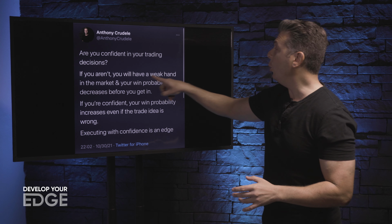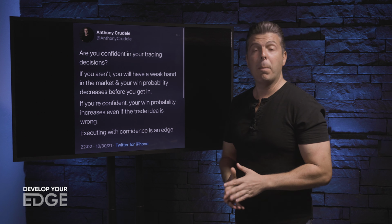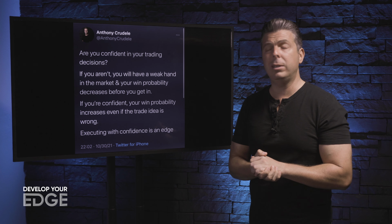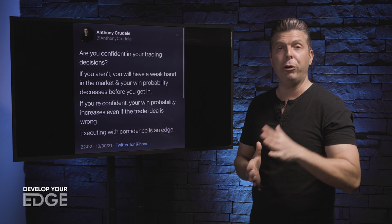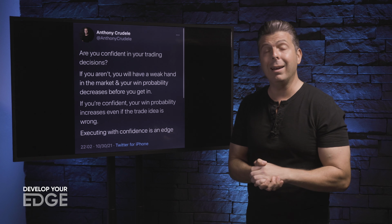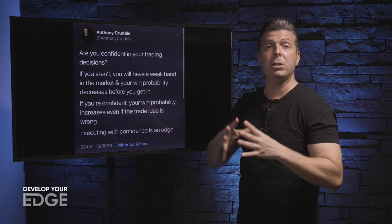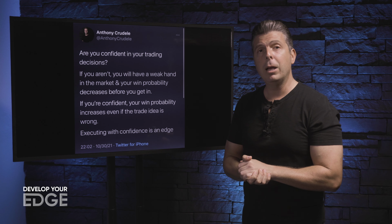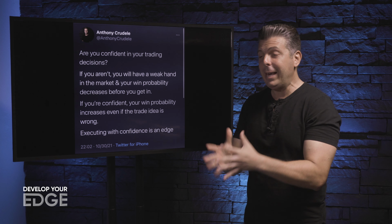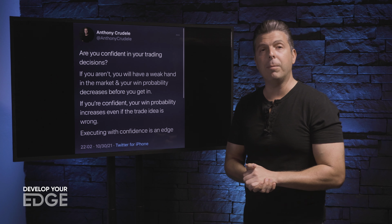Because if you aren't, you'll have a weak hand in the market and your win probability decreases before you get in. Because if I go into the Russell, and let's just say I get a short setup on maybe a 60-minute chart or a 30-minute chart, when my dailies and weeklies are bullish, I now have a weak hand. I'm not confident in that because I know in the back of my mind that bigger picture setup is possibly happening. So why would I want to fade it? A lot of traders will do all that work, be confident in the big picture trend, and then go against it. And then they have a weak hand in the market.